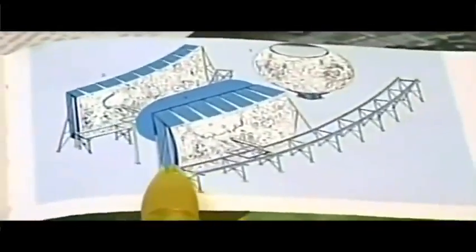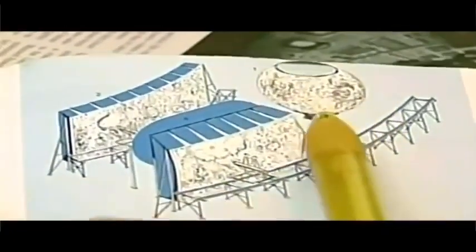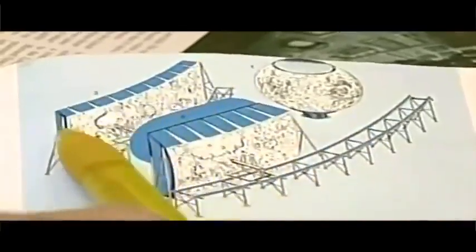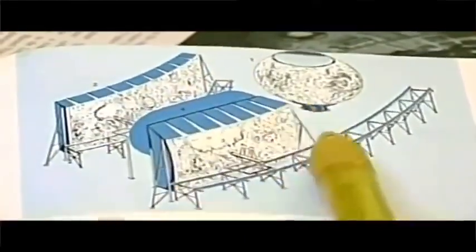And if we come up to this picture here, we see the three scales on which these models were built. We have here the whole moon as one unit. It stands about 20 foot high. We have here behind it a section of the surface of the moon. You'll notice it's curved. And here we have a more detailed section of the lunar surface.